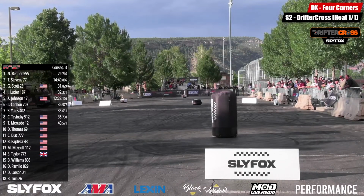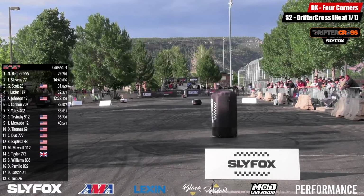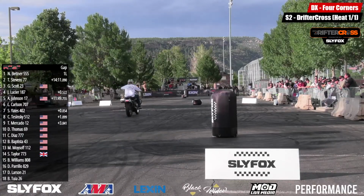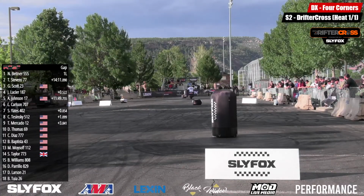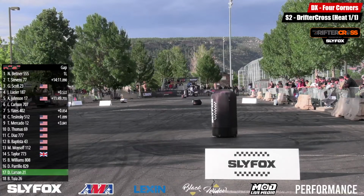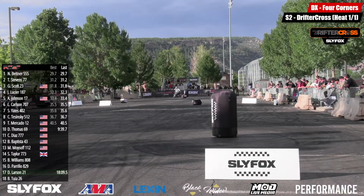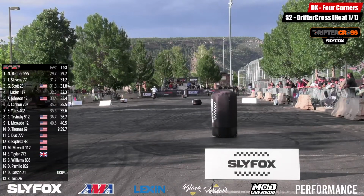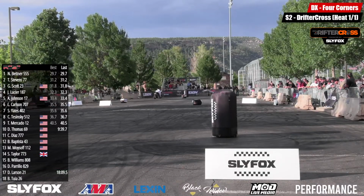Derek Taylor's on the line. He's ready to go. Making his way down through. Great looking bike here, custom paint on it. Oh. Hopping and hooking, not what you want to see out here when you're trying to drift a Harley. What do we got going on here?